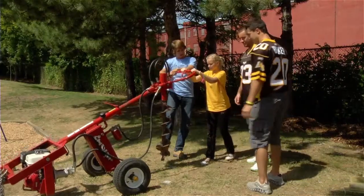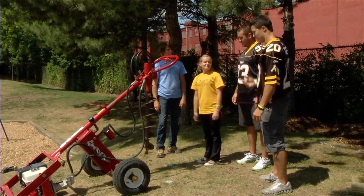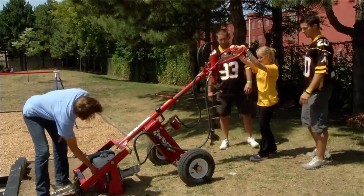We have to drill a pair of holes here, as I was explaining, and this machine is quite heavy. Do you guys want to give it a try? I will help you out here. You need some muscle, do you? Need some muscle. Cam, you show them what to do.